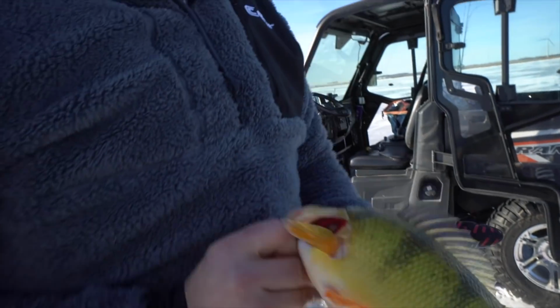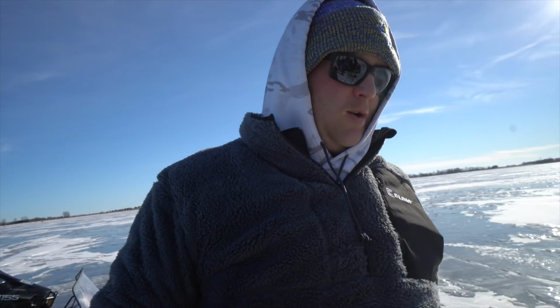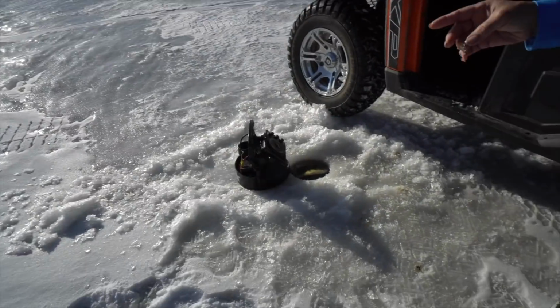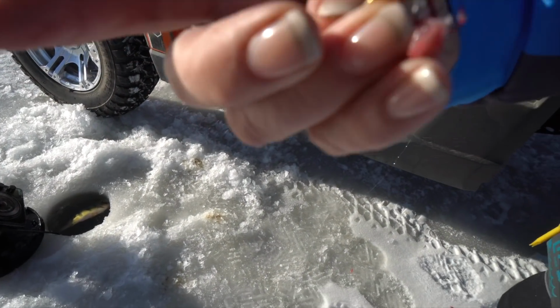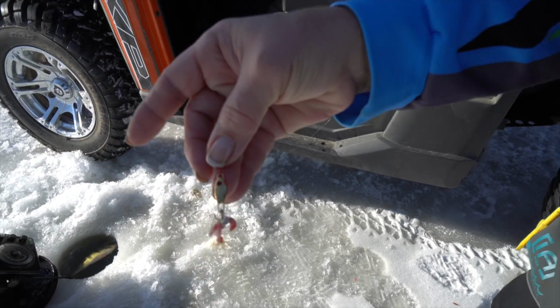South Dakota jumbo. Yeah. That little gold. I got some more of the little gold spoon with some maggots. Oh, yeah. It is a treble. I was jigging 2 foot up off the bottom, and he showed up out of nowhere and hammered it.